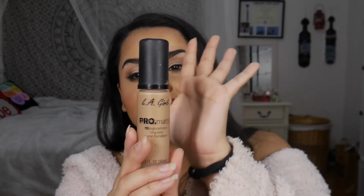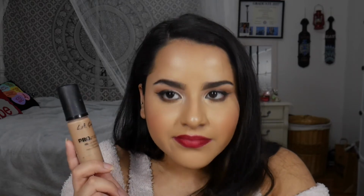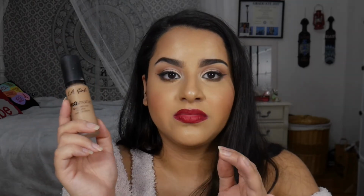I have used so many bottles of this foundation. At one point, this was the only foundation I was using. It is such a stunning foundation. It's buildable coverage. It's like a medium coverage, but you can definitely build it up to full coverage. Long wear, stunning, like $5. This one's so good, so good.